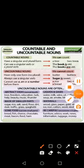So what about the uncountable noun? Here we have only one form. We don't add s, okay? We don't use a or an or a number before the uncountable nouns, okay? So here we have one form. Sugar, we don't say sugars. Can you see? Rice, we don't say rices or a rice, right? Bread, we don't say breads. We don't say a bread.